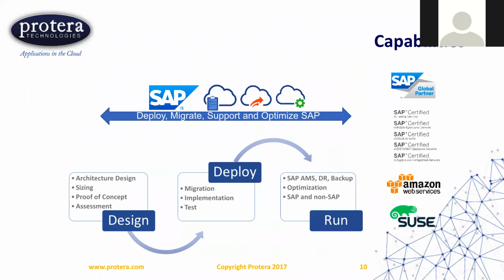Just a few more of our capabilities when it comes to migrations. The Protera AppCare team is there to help you with the design of architecture, the implementation, the migration itself, the go-live activities, and steady state support from go-live and beyond. AppCare is offered for all SAP solutions and many of the enterprise applications which integrate into SAP and companies use to run their business. And we can do the migrations in as few steps as possible to minimize the amount of downtime and the number of downtime windows.